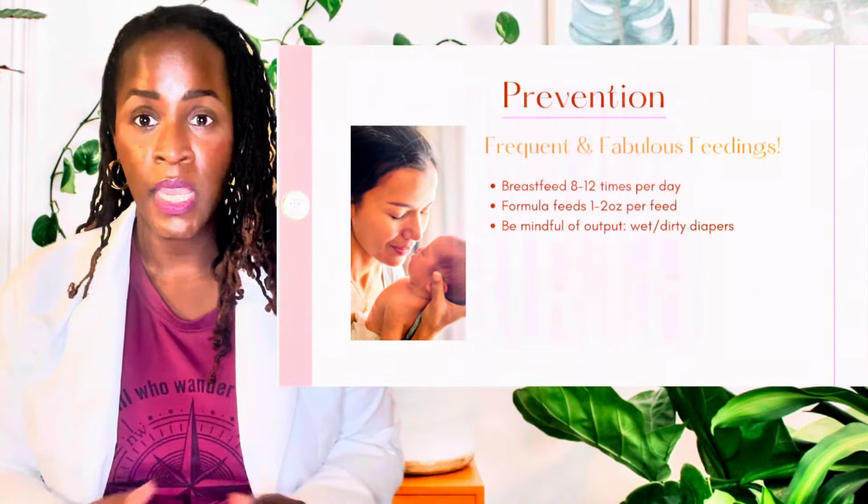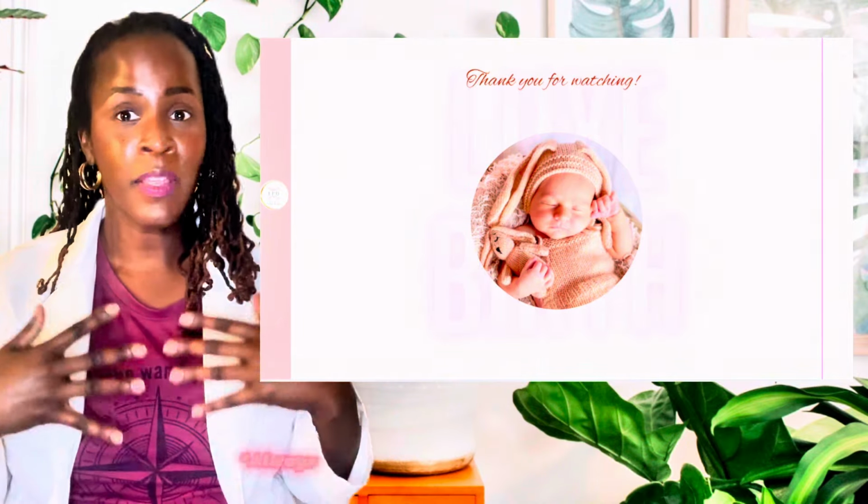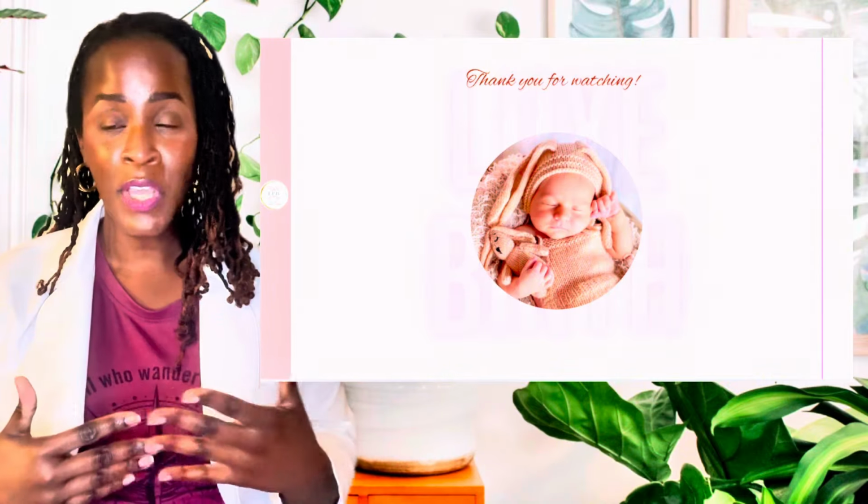So I hope this was helpful. I know it was really quick, but this was just a super short blast of information for you about jaundice, something that is so common. It happens with 50 to 80% of newborns and even more so in preemies.